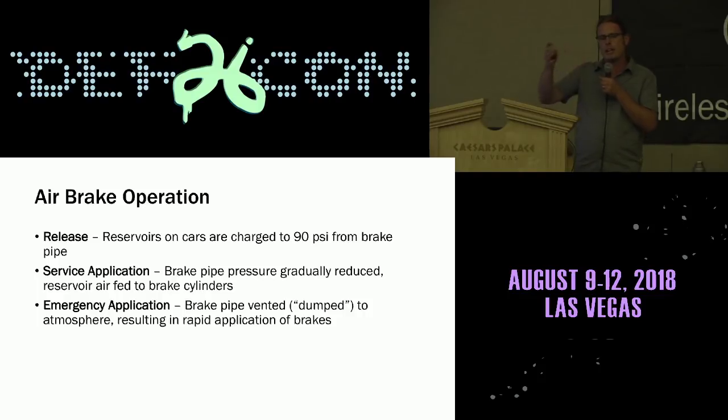And then if you want to slow down the train, you do what's called a service application, which means that you gradually reduce the pressure from the engine. The pressure in the reservoir on the car becomes higher than that in the brake pipe, and some of that then moves the valve and bleeds off and applies the brakes.